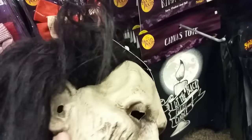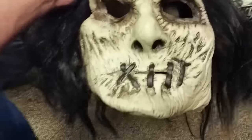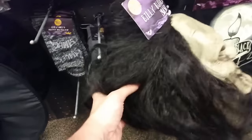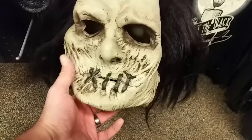Thick latex. Oh, okay. It's got a foam insert. Nah, that's all right. But wow, a Billy Butcherson mask. I just walked right by it because it's right by all the Sanderson sister stuff. So, not bad. It's like I got a bunch of hair in the back. But yeah, I approve. Billy Butcherson mask.